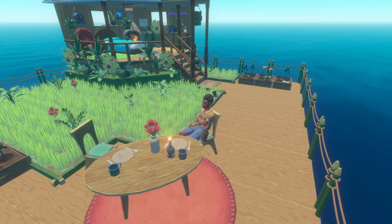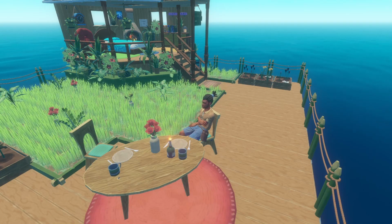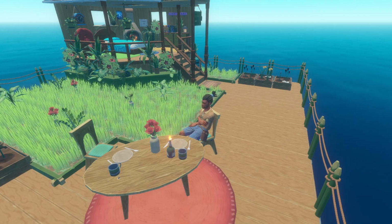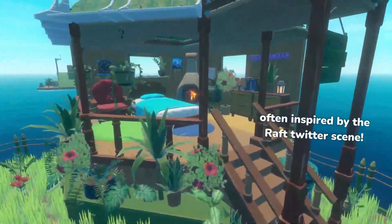Today we're going over some unconventional building hacks for Raft. After the renovation update came out, there was a change to the number of decoration items in the game and the way in which you could use them. And you may have noticed I always start my videos off with one of these more intricate rafts that I have designed and built up myself.